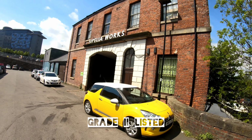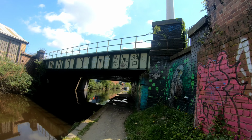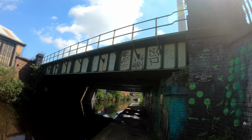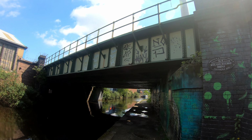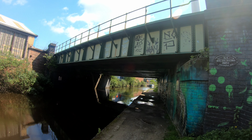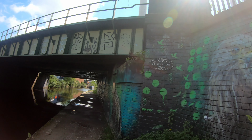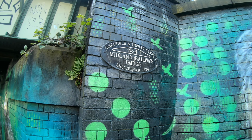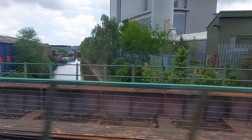So that's Sepelia Works. And here's the bridge that carries the Midland Railway over the canal. So if anybody travels into Sheffield from Doncaster or Leeds direction, you'll come over this bridge. And it's actually called the Midland Railway Bridge. So we're already at bridge number 4. And here's the view from the train over the top, so blink and you'll miss it.